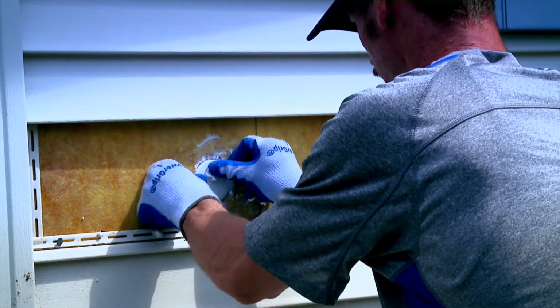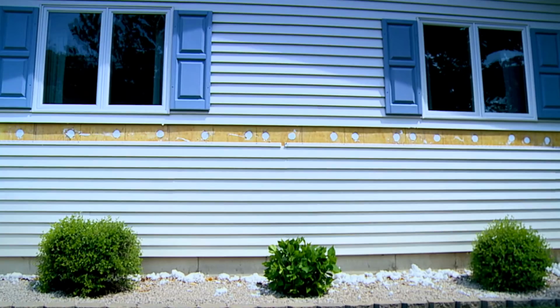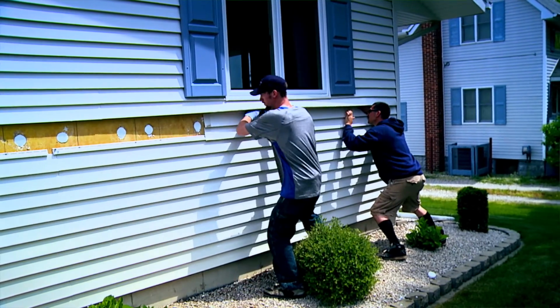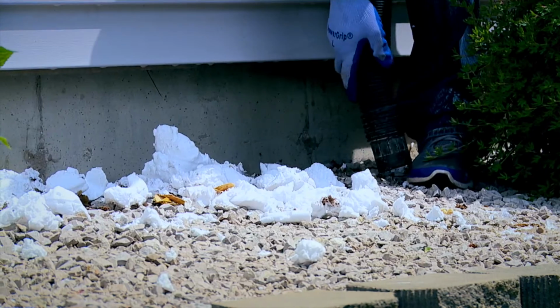Next, we place a foam plug over each hole to seal the sheathing and prevent air exposure to the foam. And then we carefully reinstall the siding like we were never even there.